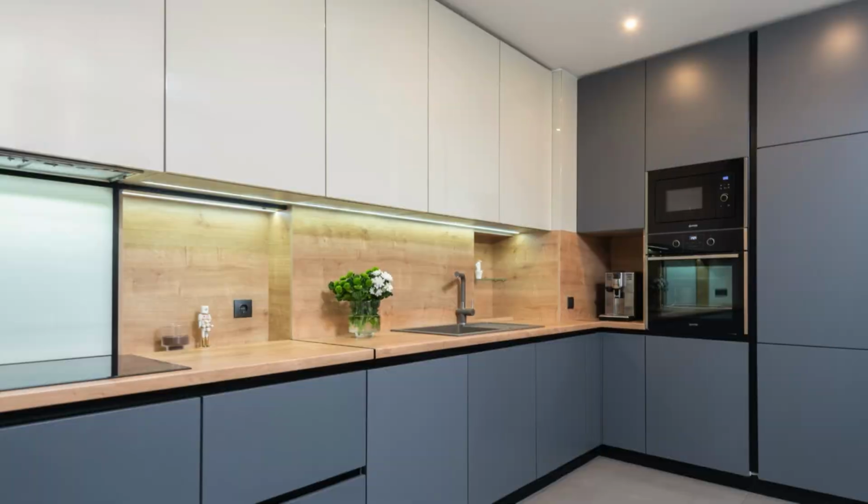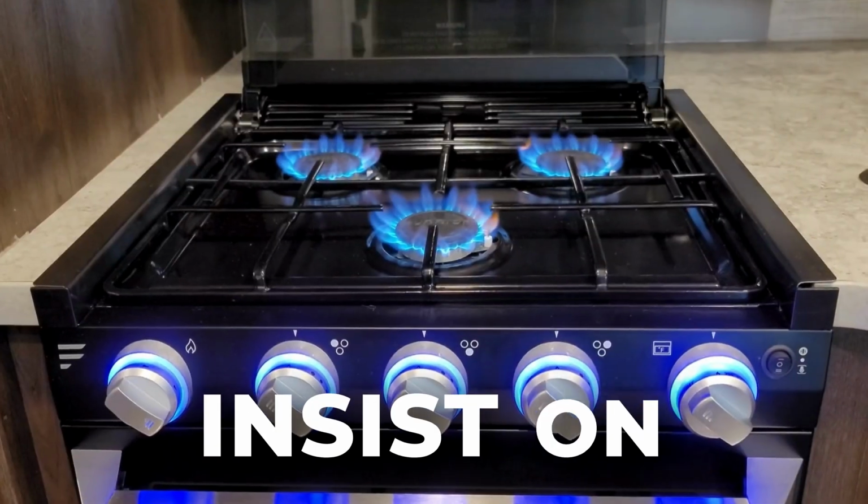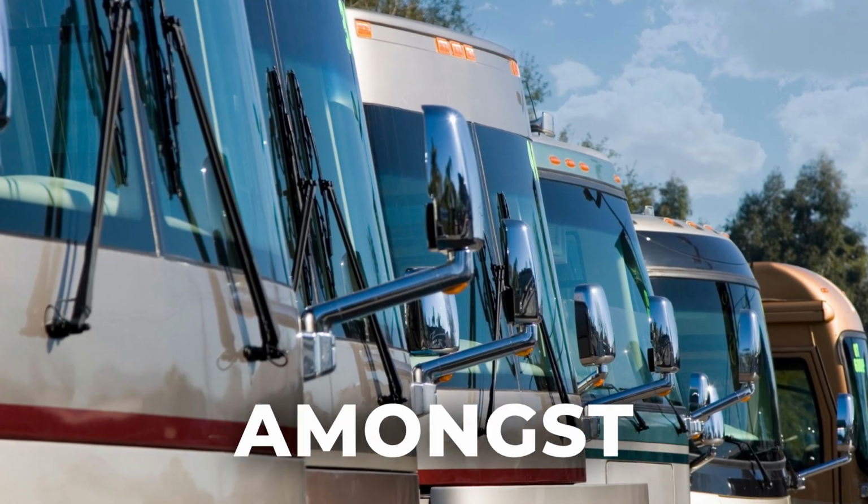Induction cooktops have become the gold standard in almost every single new build now, especially in Europe. But for some reason, the RV industry in both Europe and North America continues to insist on using propane. So why is that? Is induction just useless for campers? Or is there some big conspiracy amongst big RV that we just don't know about?